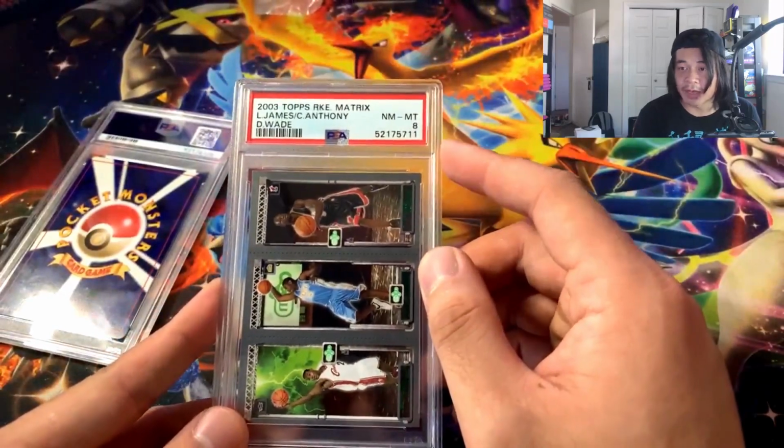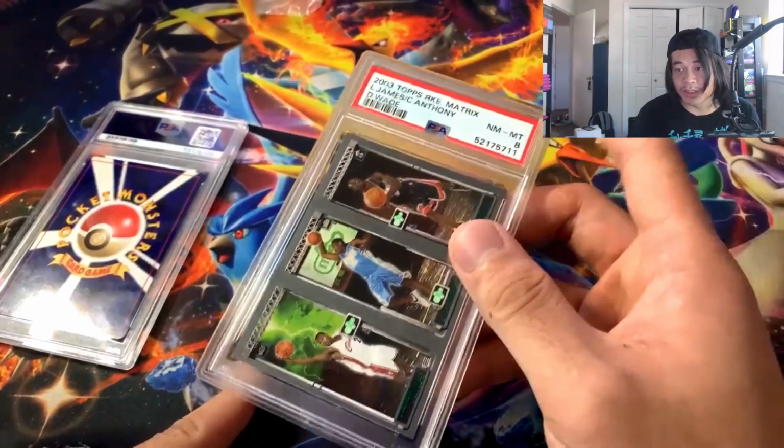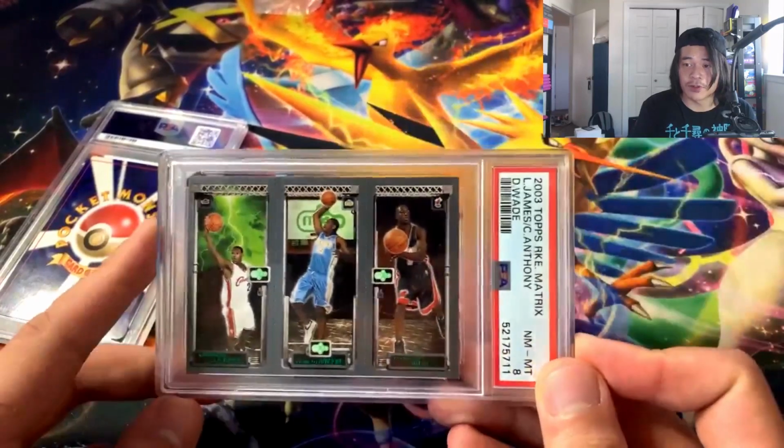8s for these are going for around 800, or around 500 also, which is ridiculous. Sports did really good for me this sub. I think I got all 10s except for this one, actually.